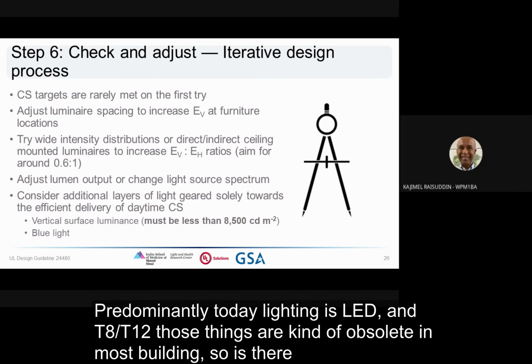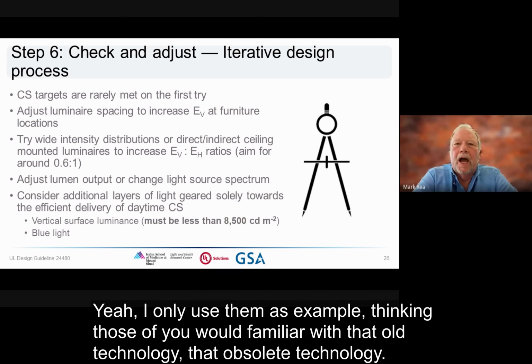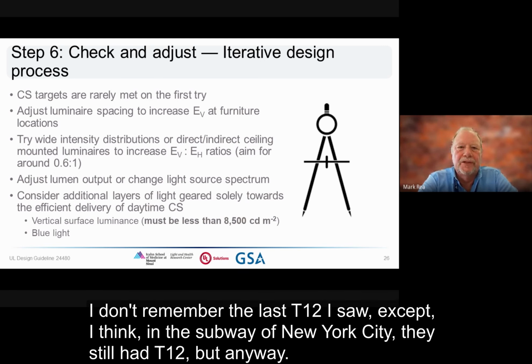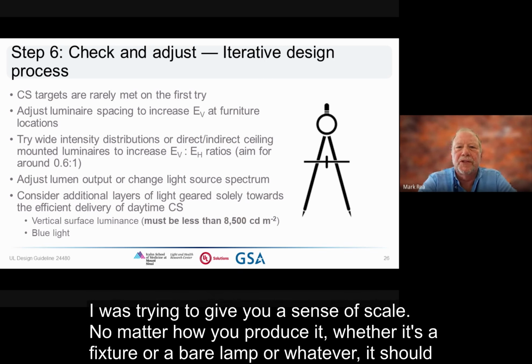Predominantly today lighting is LED, and T8, T12, those things are kind of obsolete in most federal buildings. So is there any way we can get real solid firm guidelines for LED? Yeah, I only use them as an example, thinking those of you would be familiar with that old, obsolete technology. I don't remember the last T12 I saw, except I think in the subway of New York City. But no, I only use this as an example. I'm not saying that's what you should use. I was trying to give you a sense of scale.